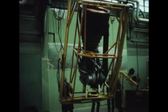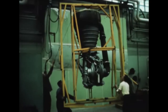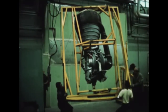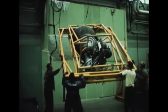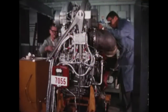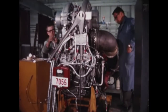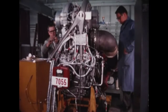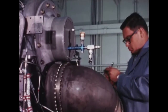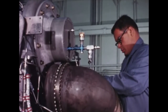H-1 engine 7055 was subjected to a decontamination procedure. It was rotated and held in various positions, then drained. The quantity of fluids remaining in the system at disassembly determined the effectiveness of the decontamination procedure. Static leakage tests were performed on the H-1 engine system prior to the start of the qualification program and upon completion of the test series. All fluid systems were tested for leakage while pressurized with GN2 at normal checkout pressures.